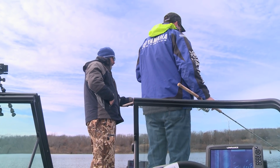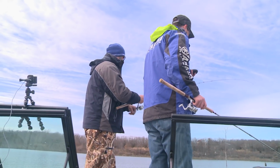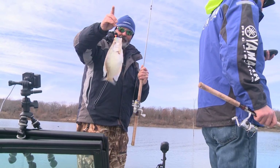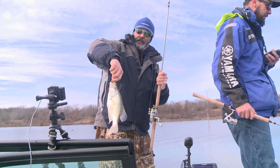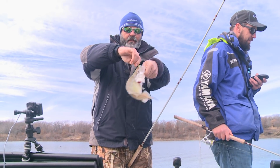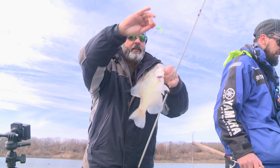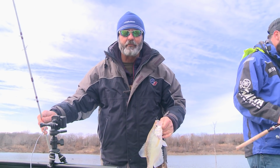Oh yeah. Nice one. Another crappie. Boy, and I mean he thumped it now. Put the hammer to it now. Hammer down. That's the way you're supposed to hit right there. Another white crappie. Yes, sir. Cold weather crappie. I'm gonna tell you boys, ain't nothing better, unless it's warm crappie.